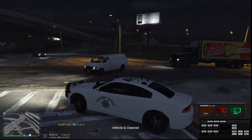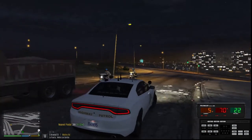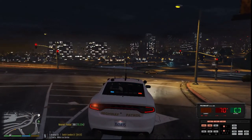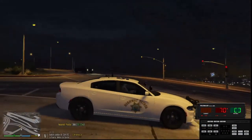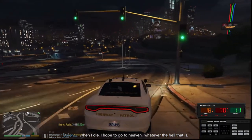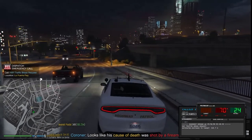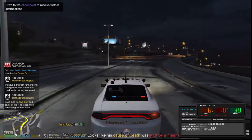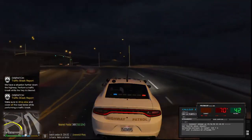Alright, well, we're gonna let Coroner do its thing. Thank you. Alright, now we can get back on patrol. There's two motor units. Make sure my lights are good. Should be. Yeah. Alright. Now we can get back on patrol. We have an officer in need of assistance. Another traffic break? Oh, my MDT does that too.